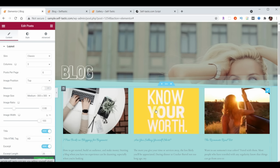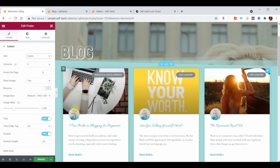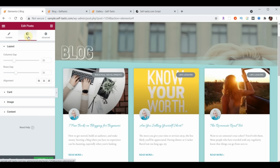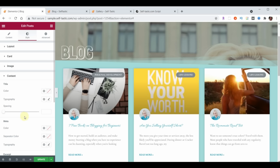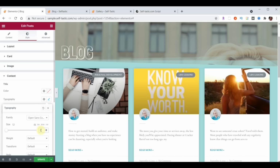Now let's go ahead and change a couple things on it. First of all, we'll set the skin to cards. That's really nice. Now let's go ahead and do some formatting on this. So we're going to go to Style. We'll go into Content. Under Title for Typography, we'll set the font Open Sans Condensed. We'll set the size to 24.